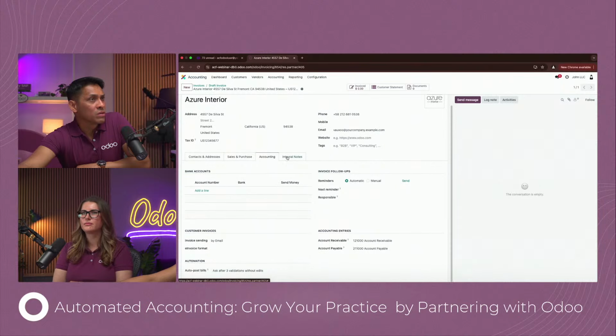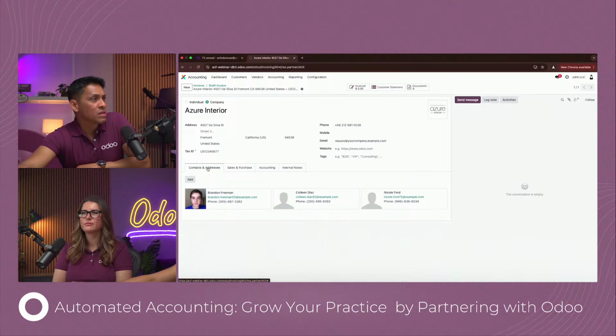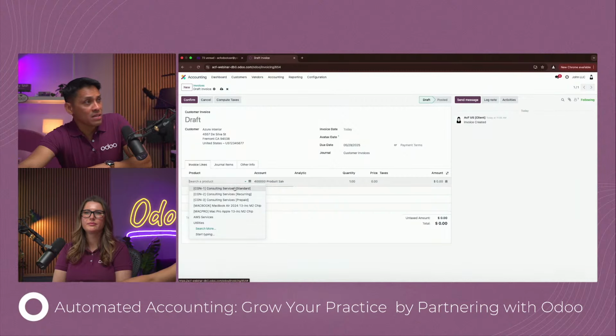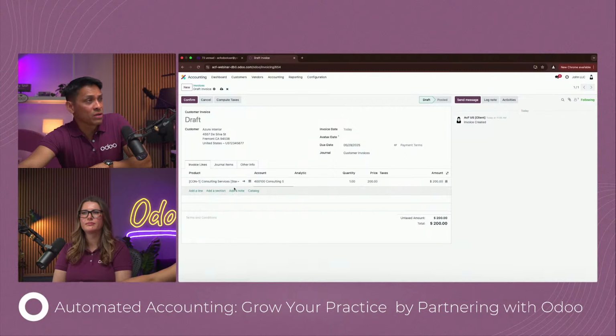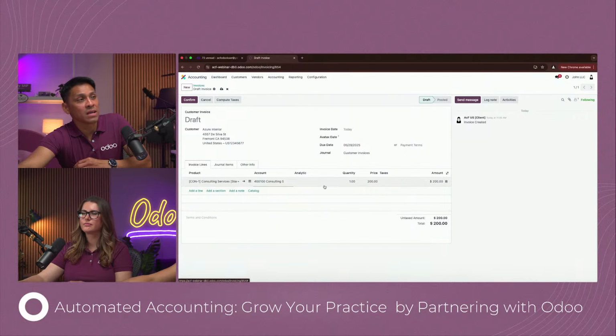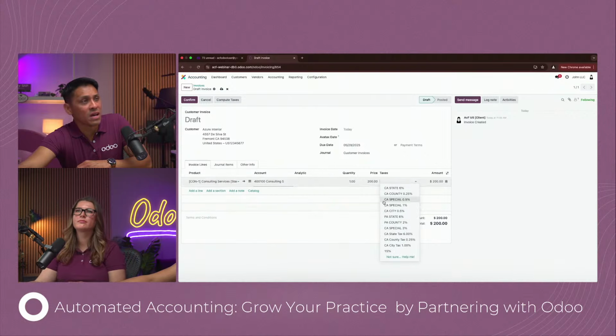Something important to mention is that we have all this in advance, and based on this information, we can see how Odoo can automatically set up some things, for example, taxes. Before that, let's add the product itself. We are a consulting company, so we are going to sell this consulting service. Because I already configured the customer and assigned something we call a fiscal position to this customer, created in advance, Odoo can assign the specific taxes automatically each time we create a customer invoice. So we don't need to select the specific tax here, Odoo will do it for us.